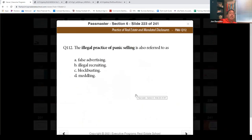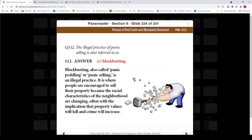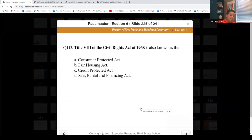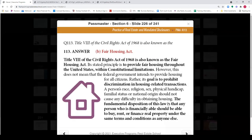Very sad. The legal practice of panic selling is also referred to as? Correct, blockbusting. We call that blockbusting as well. Title 8 of the Civil Rights Act of 1968 is also known as what? B. Correct, the Fair Housing Act.